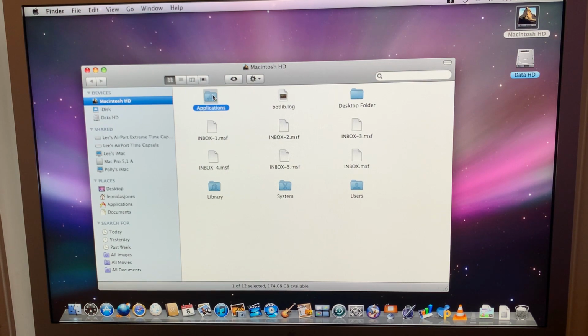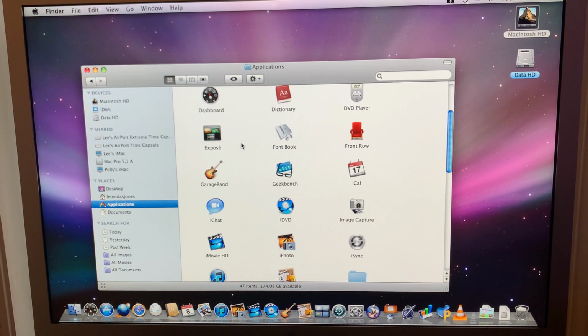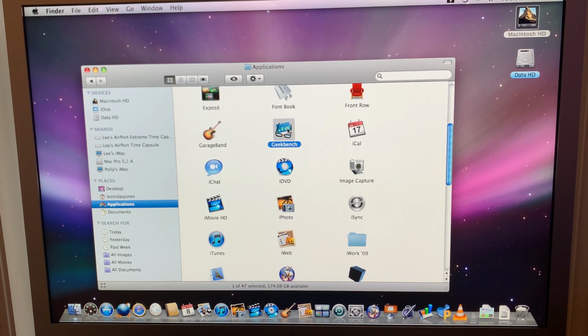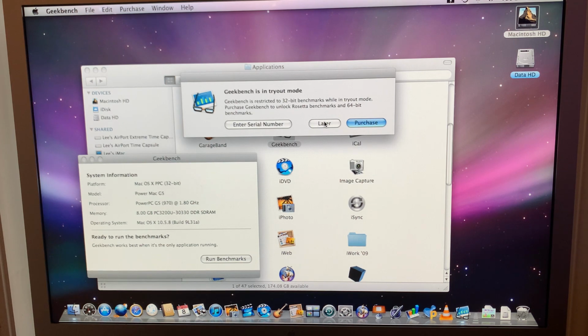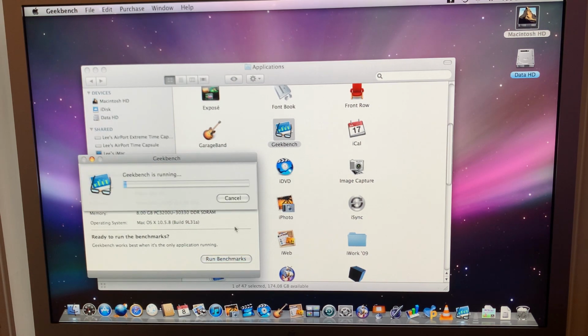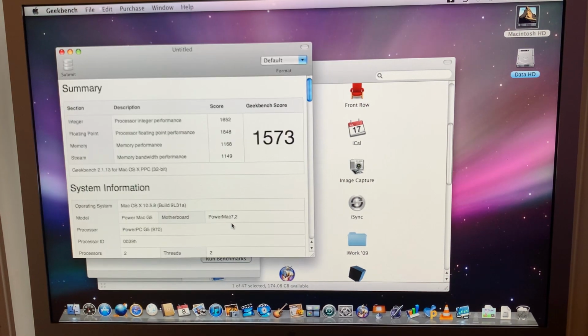Getting into applications here, but I'm not used to the giant size of these windows. We'll make it easier for you to see, at least on this one, though. All right, Geekbench. Now, this is the 32-bit version of Geekbench. There is a 64-bit, the G5s are 64-bit processors, but we're going to keep it consistent. So, let's run it. Okay, so I will be monitoring the progress, and I'll let you know when we have some results. Stay tuned. And here we are.